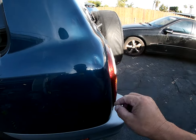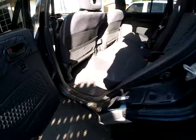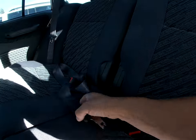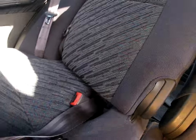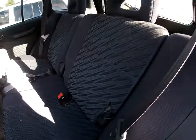Got one little dinger there. That sucks. I'm gonna see if I can get in there and push that one out at least. But yeah, look at the gunk on the seat. That'll be gone soon. Back, perfect. I unrolled this. This had never been unrolled. I unrolled it for the first time. It was stuffed in here. Yep, that was cool. Yeah, man, this thing is sweet.